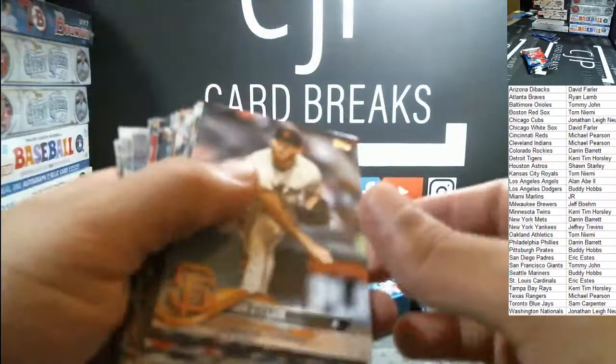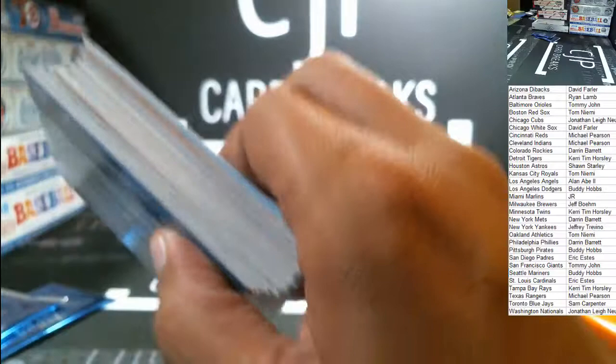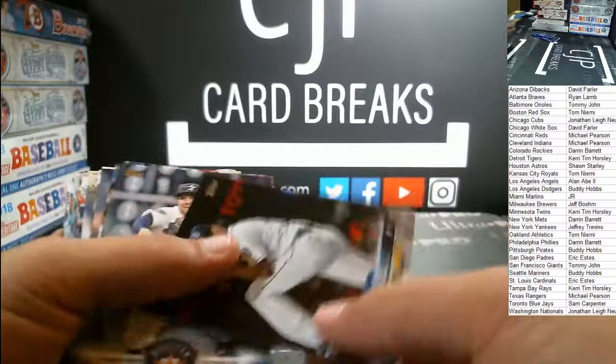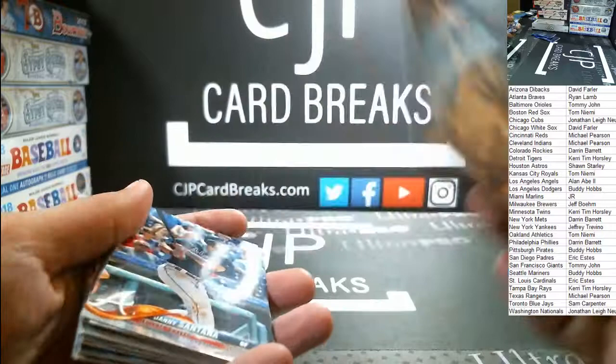All right, last pack, guys. Good luck. Got an Ernie Banks legend salute for the Chicago Cubs, followed by a gold Chris Davis. Then we got a Sandy Alcantara for the Miami Marlins. 35th insert, followed by a Tyson Ross San Diego Padres foil. And then we got a numbered to 299 Jose Altuve throwback jersey salute for the Houston Astros.